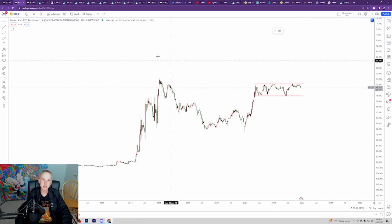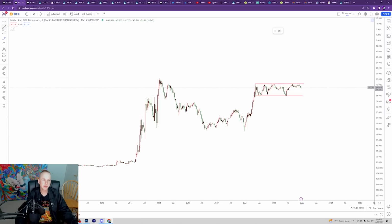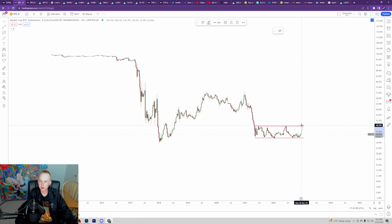But the thing is, guys, if we end up having another one of these events where Bitcoin leads the way, we start breaking out, and the Bitcoin dominance actually starts leading the way as well, if we end up seeing that, I wouldn't be surprised to see this at the very least retest the top of our range. And if we invert this, this is what I mean. I wouldn't be surprised to see us retest the high point of our resistance like we've done a number of times so far this bear market.